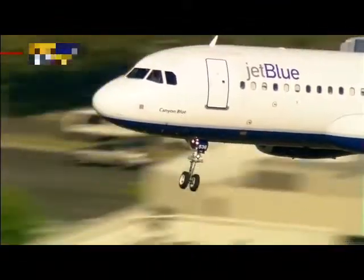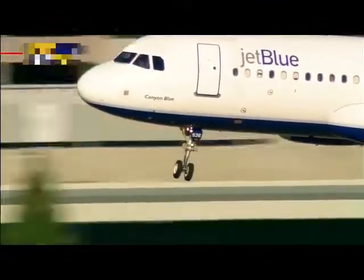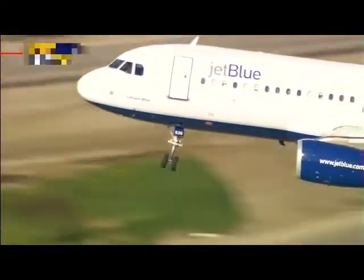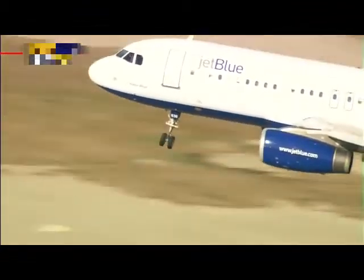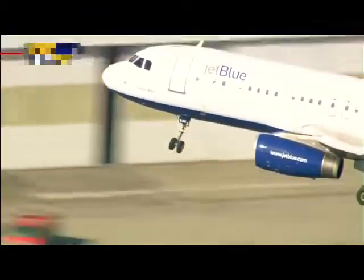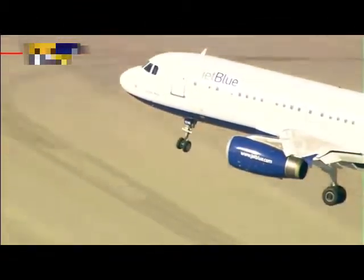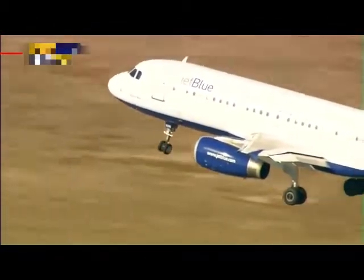Breaking news right now in Long Beach, and this could be a significant problem for this JetBlue aircraft that is coming in for a landing, we believe. You can see right there the nose gear on this plane is turned sideways. We have Bill Thomas right now in Air 7 over Long Beach Airport. We think he might be flying by the tower to have them give a visual assessment of what could be wrong with this plane. Bill.